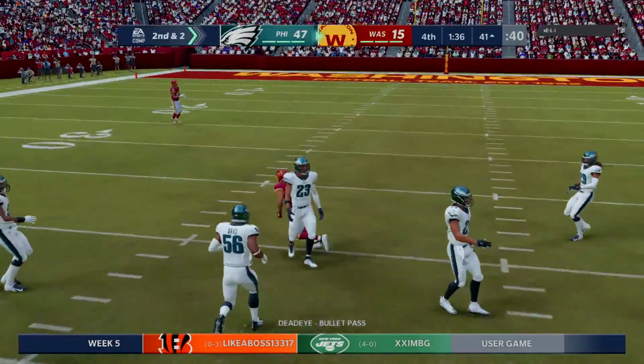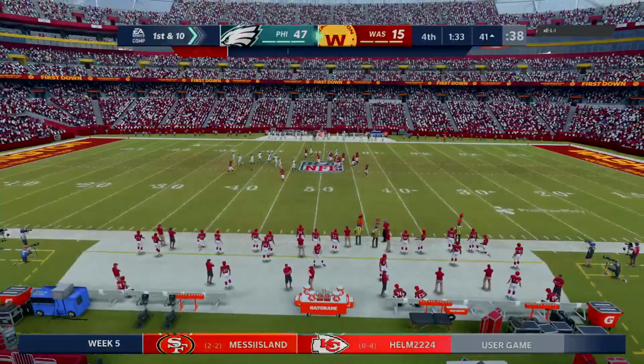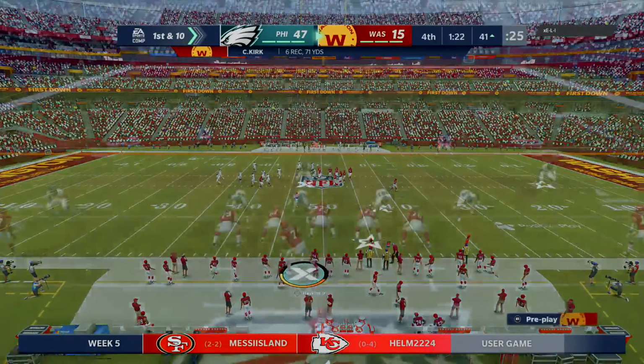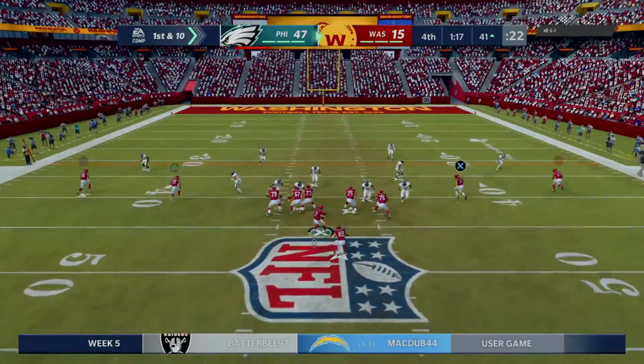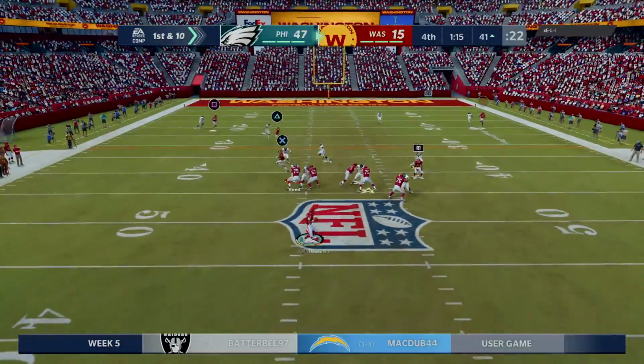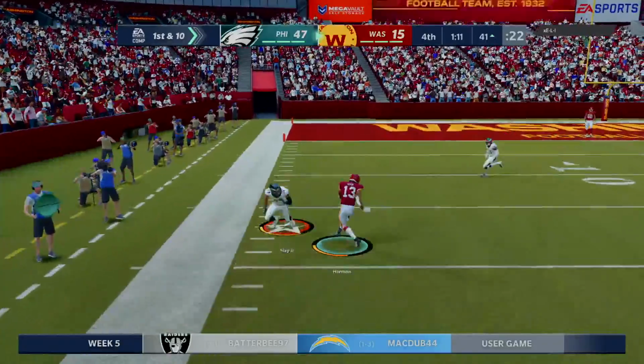Open man is Kirk, complete. And he has another first down as they'll get the ball down to the Eagles' 41-yard line. That was a fun one to watch right there. A nice in-breaking route and plenty of room in the middle of the field. And he was able to get behind the linebackers and grab the completion for a really good pickup.